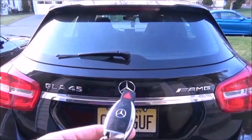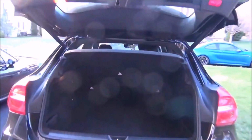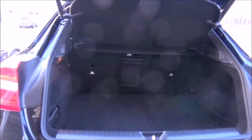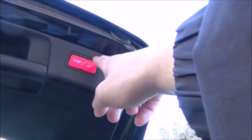Okay, let's demonstrate the power one in the Mercedes. You just press the button and there's your hatchback. Rear seats fold down. They don't on the M Coupe because obviously it's just a two-seater. And then there's your hatchback. It's actually a pretty big trunk. It's hard to tell from the picture, but you've seen my other videos that my hockey bag fits there too. You could set this at any height you want, and I always have it at the maximum height because I'm tall and I hit my head otherwise. You press the button and it closes for you.